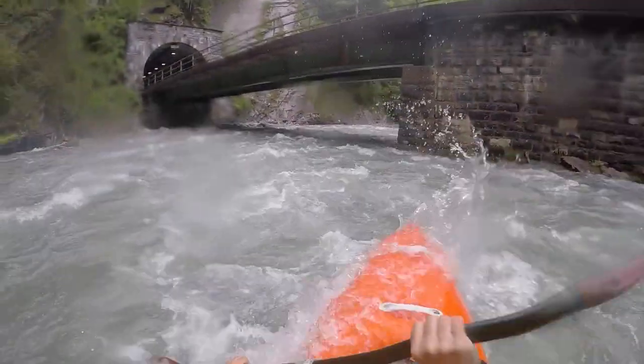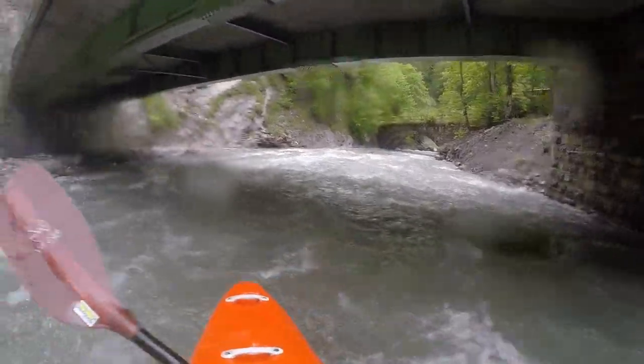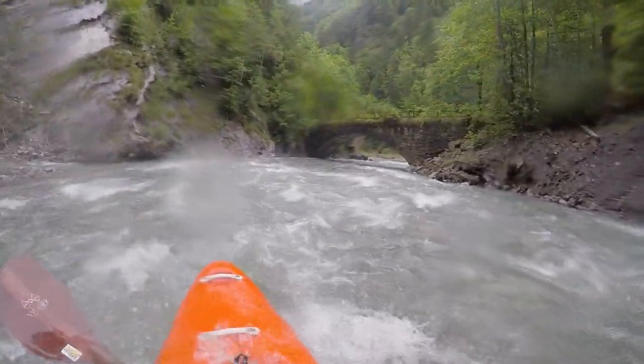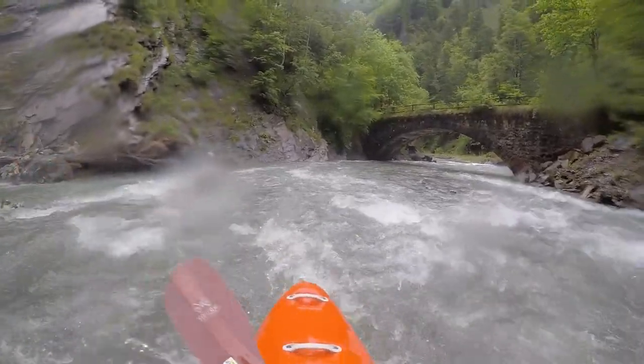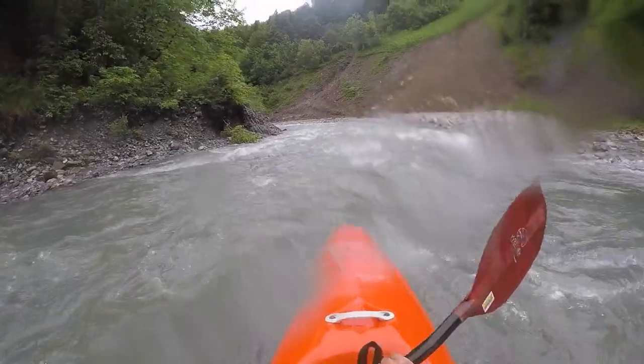As the road passes under a rock outcrop in a tunnel, the Bregenzer Ach winds around it and the forest gorge begins. Gradient increases and numerous boulders require constant attention.